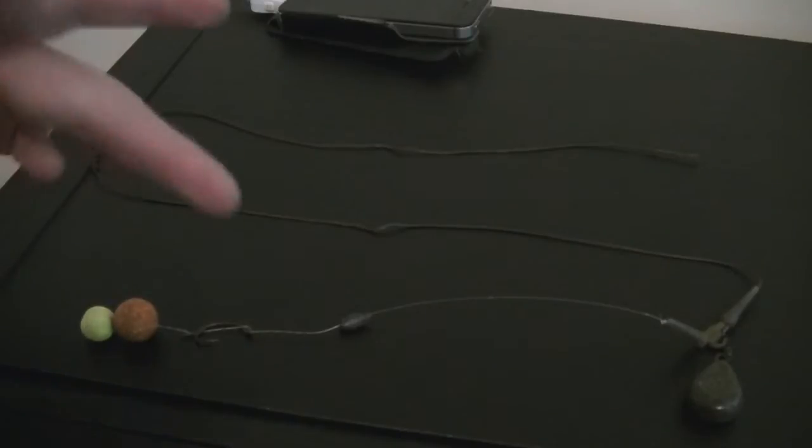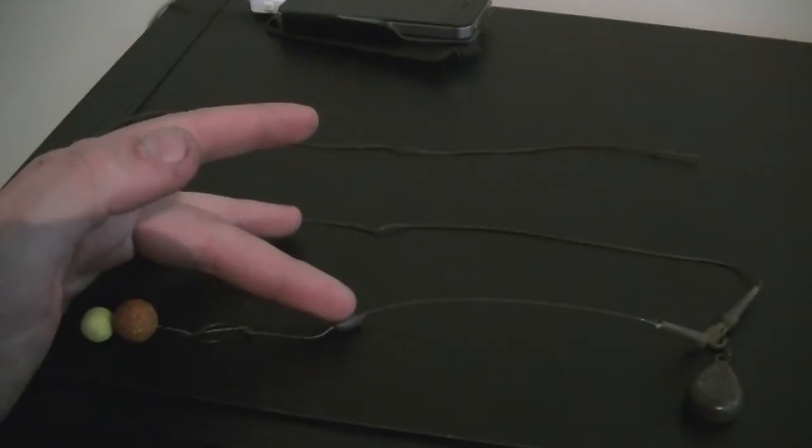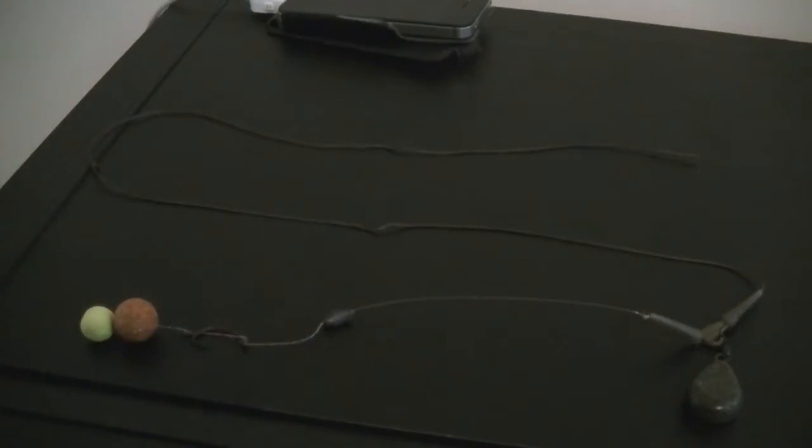And here we've just got a nice blob of putty right about there. Underneath there is an Albright knot, as I've said before. Straight here is about 1 inch of combi rig. You can obviously have that length of braid as long as you want, I'm just not too good at tying combi rigs and end up with about 1 inch left. But it's all I've been doing, and it's been doing the deed. And obviously we come straight down to the hook.